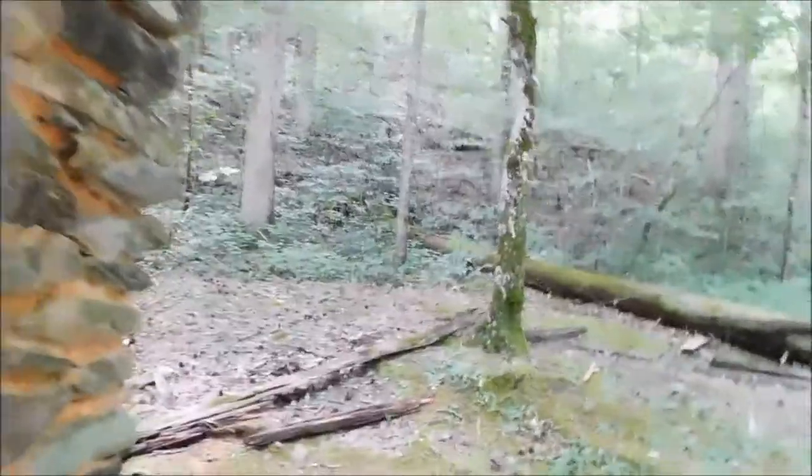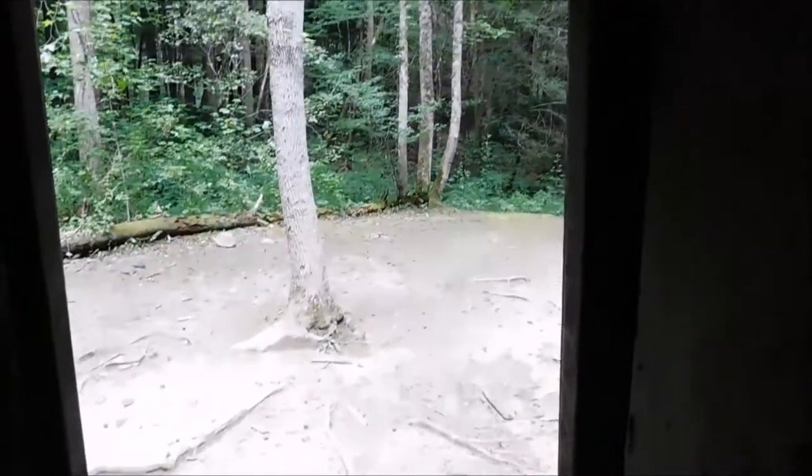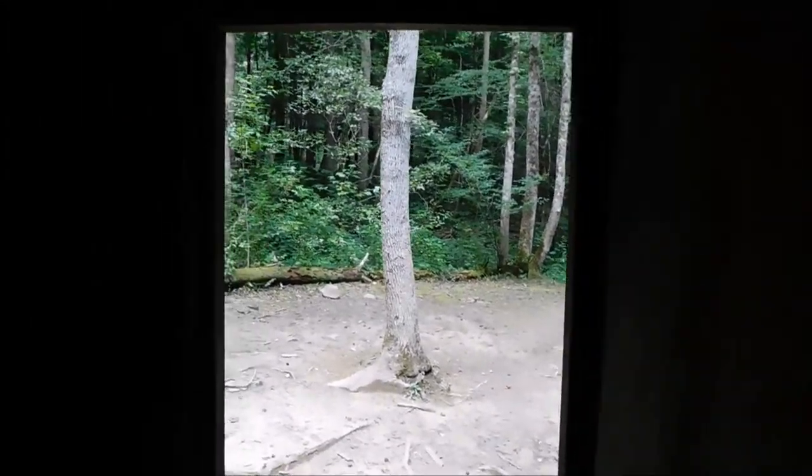It's a pretty cool little cabin, guys. Right here, one of the windows, as you can see out. Ooh, floor's a little weak right there. I stepped down right there and the floor just kind of gave just a little bit on me. Guys, then you come through the cabin, and right here is the back door of the cabin.